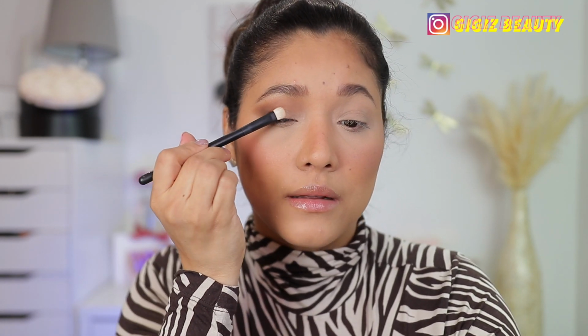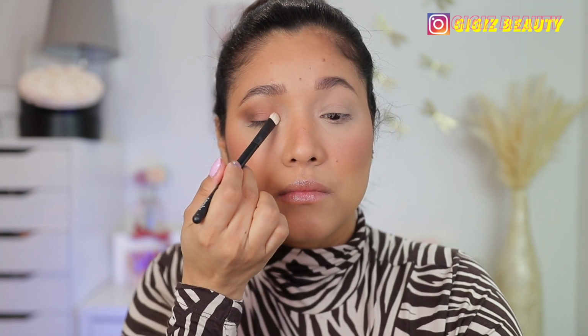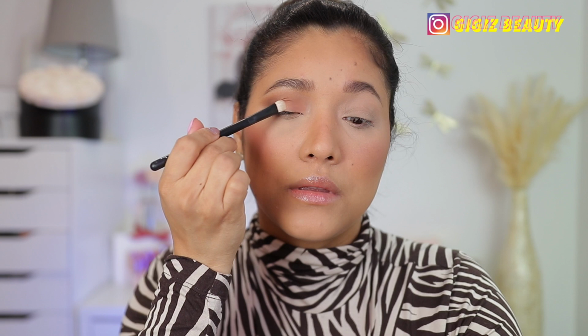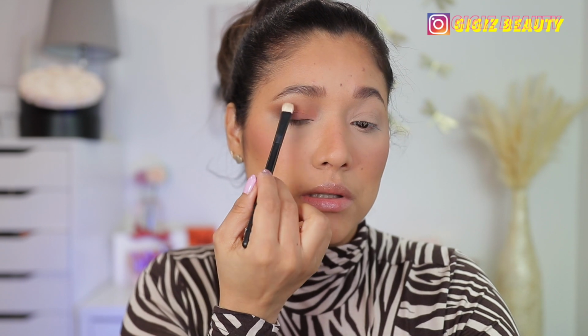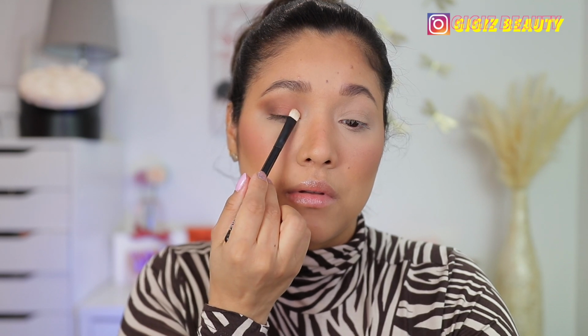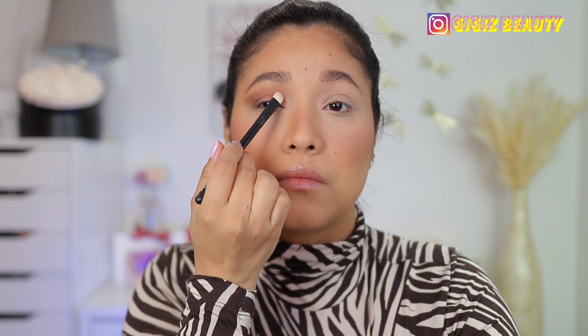Okay, that was beautiful. Now I'm gonna take Heart and apply that in my lid. This is very pigmented. It takes little to no product for this orangey shade to show up. I'm doing a little bit of a patting motion, patting and blending here. Stunning shade.